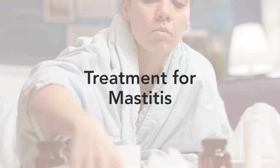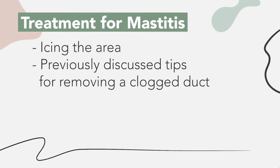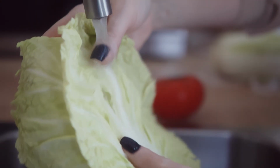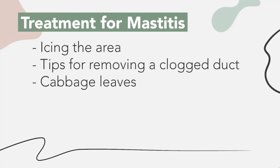If you do find yourself with mastitis, treatment usually involves antibiotics to clear up the infection. However, some other steps you may try include icing the area, and the tips for removing a clogged duct that I mentioned already. Cabbage leaves are a soothing remedy for inflamed, infected breasts. They contain sulfur compounds that help reduce inflammation and swelling. Cold cabbage leaves placed on the breast can help reduce the swelling and discomfort.